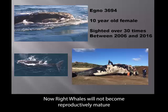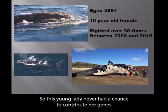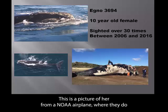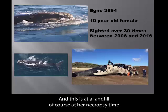Now, a right whale would not become reproductively mature until about the age of 12 to 15 years. So this young lady never had a chance to contribute her genes into the next generation. This is Edna in life, what her callosities look like. This is a picture of her from a NOAA airplane where they do this censusing work using aerial photographs. And this is at the landfill, of course, at her autopsy time.